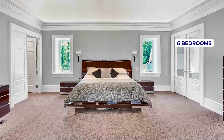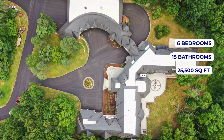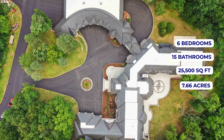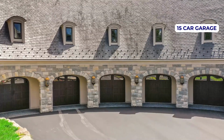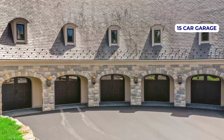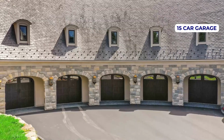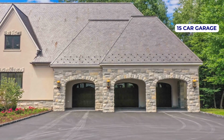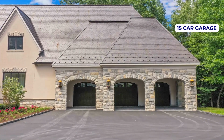You have 6 bedrooms, 15 baths, over 2,500 square feet, situated on 7.66 acres. Now, if you're a car enthusiast, it has a 15 car garage. I think it says 15 plus. So maybe you can fit 20 in there. Maybe it's 25 if you have those little small race cars. But you can fit a lot of cars in the driveway.